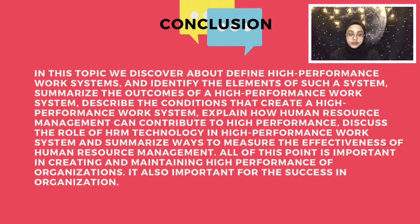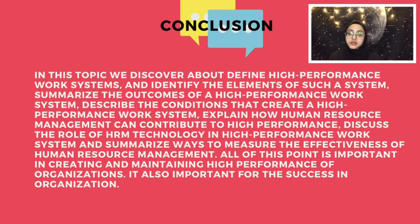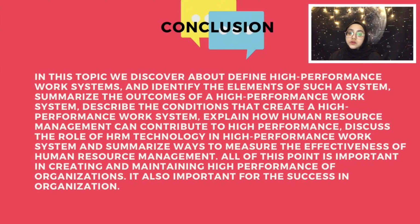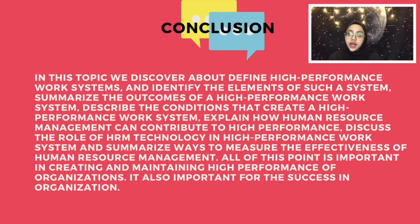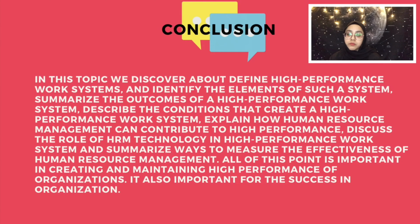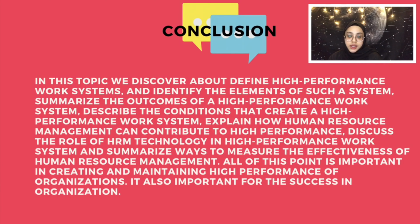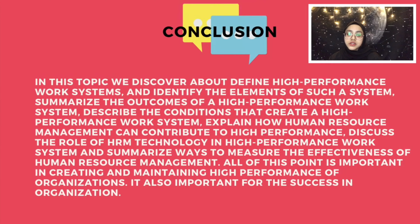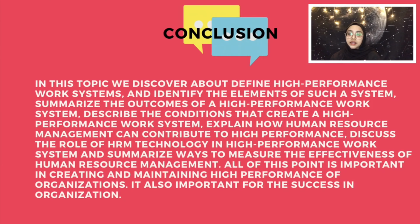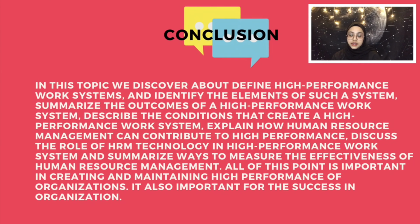Lastly, the conclusion. In this topic, we discovered how to define a high-performance work system, identify the elements of such a system, summarize the outcomes of a high-performance work system, and describe the conditions that create one. We also explained how human resource management can contribute to high performance, discussed the role of HRM technology, and summarized ways to measure the effectiveness of human resource management. All of these points are important in creating and maintaining the high performance of an organization because it is important for the success of the organization.